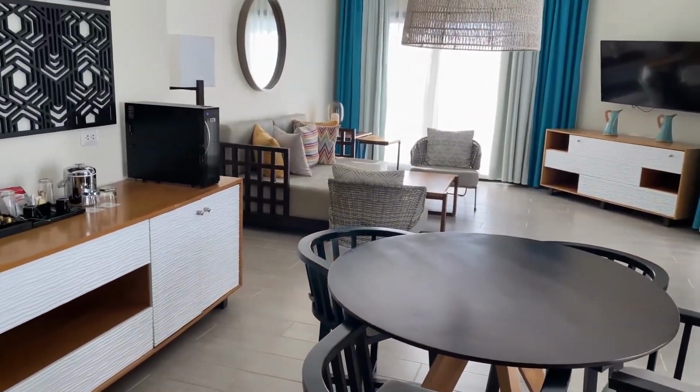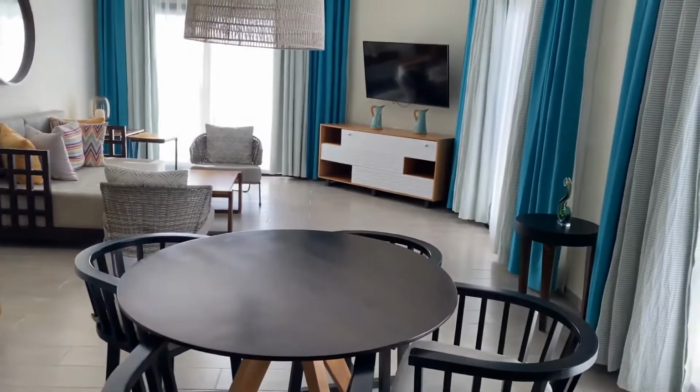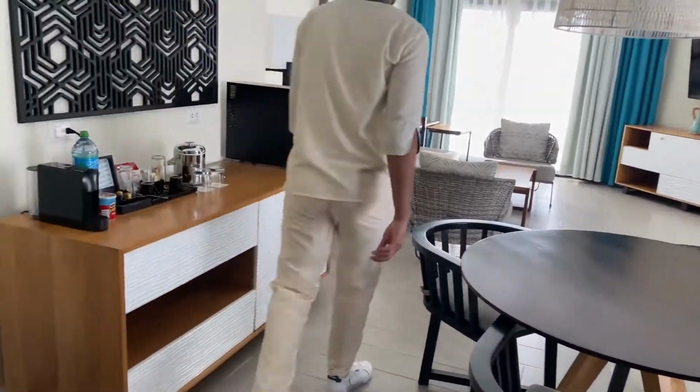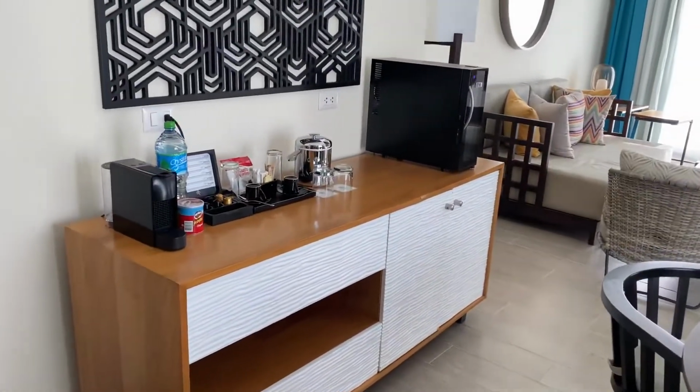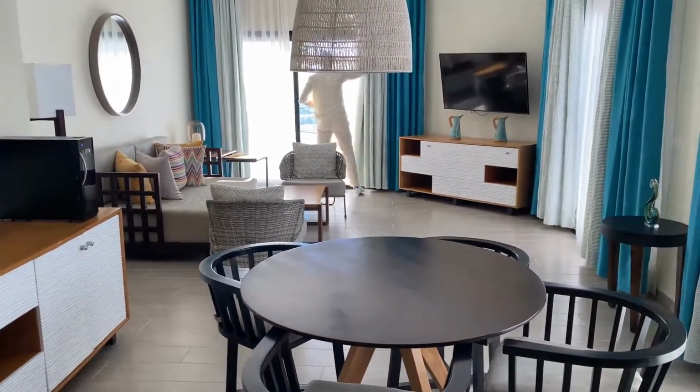Ocean view? Yes, ocean view and marina view as well. So it's got both views. And let me just get some pictures of it too, just so you can see it.